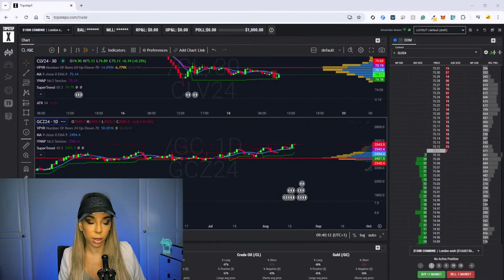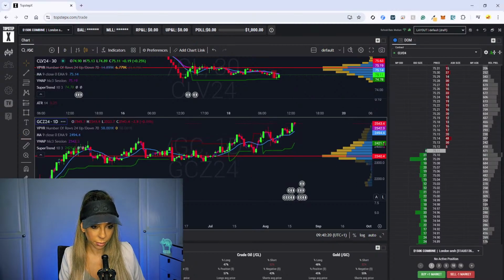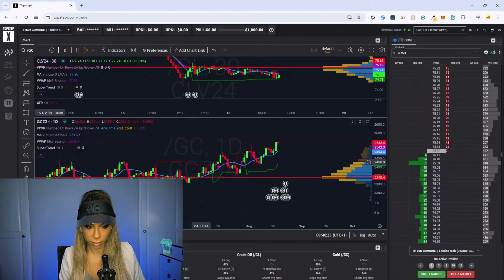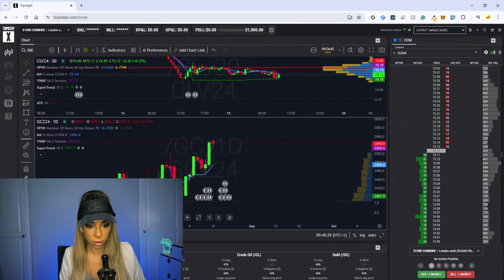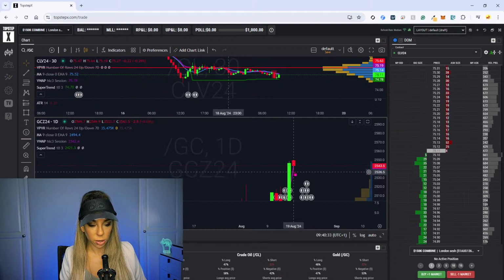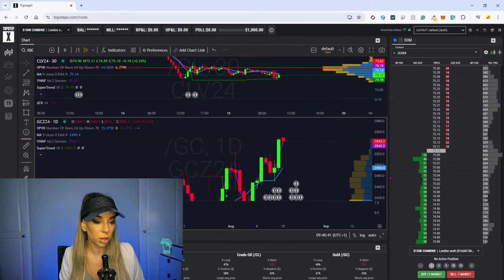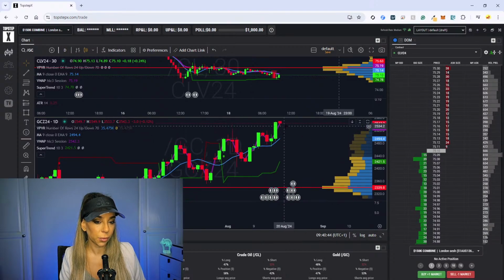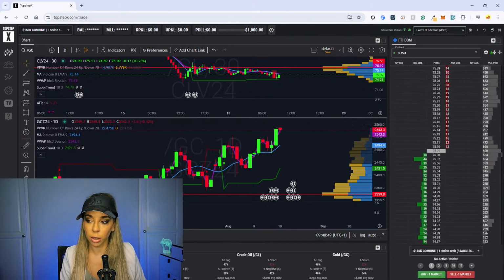Weekly chart creating even more buying wicks. Daily chart, very similar. So there's a buying wick here on the daily chart. These are brand new areas, so we have no reference points on large time frames for further upside. So it's uncharted territory, and that can get a little bit tricky.